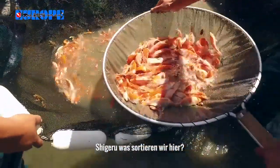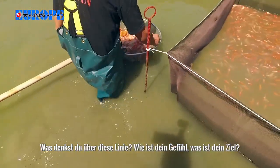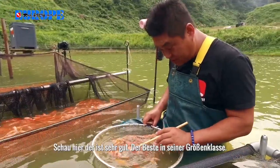Breeding season. What did we select now? Red Giant. What do you think about this bloodline? What is your feeling? What is your target? Good. This pond, well, this is very nice. Very nice.